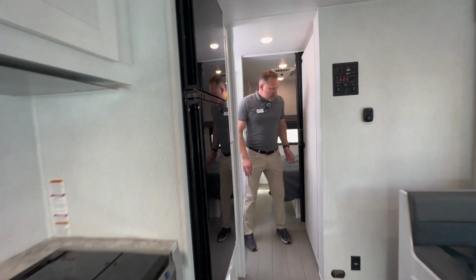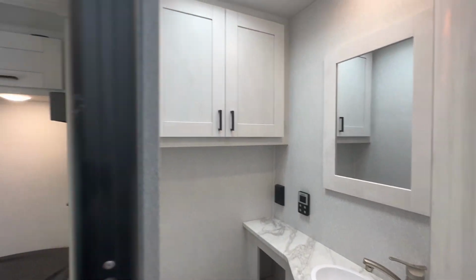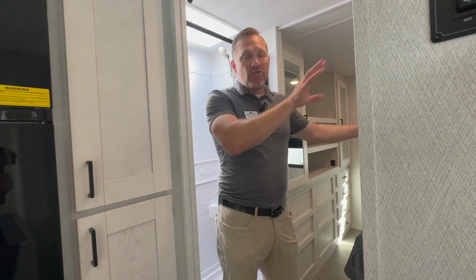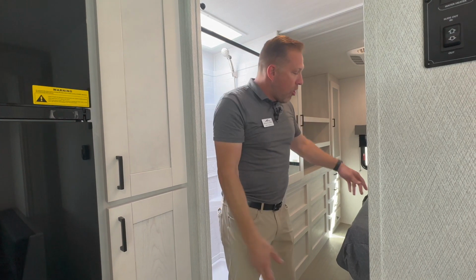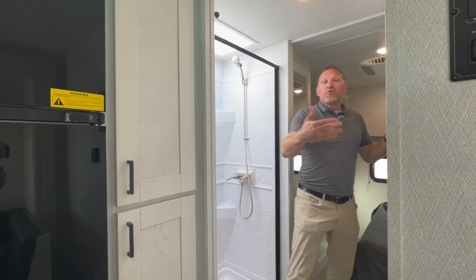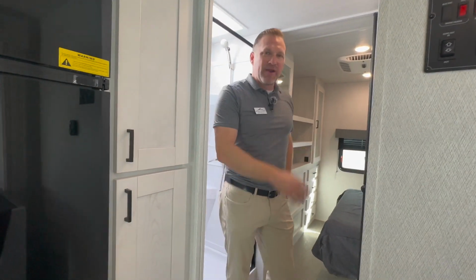So somebody can go in and use the toilet, have some privacy. Or you can close off the bedroom with this accordion door so that people staying up here can come in and use the bathroom without going into the bedroom. Or you can close off the bedroom and the bathroom, or you can close both and have a truly closed bathroom. So really some great options.